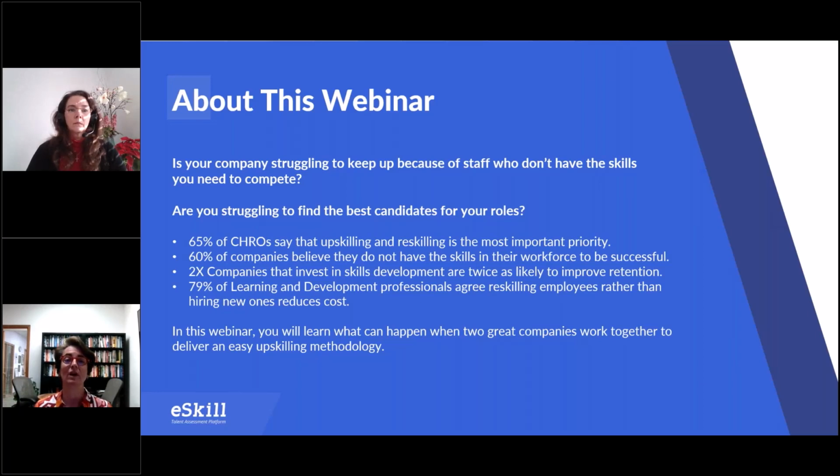60% of companies believe that they do not currently have the skills in their workforce to be successful. And companies that invest in skills development are twice as likely to improve retention. 79% of learning and development professionals agree that reskilling employees rather than hiring new ones reduces costs. So there's a huge demand. And there's a huge amount of data that shows that upskilling and reskilling is critically important to having a competitive workforce. So today in this webinar, you're going to learn what can happen when 2 great companies work together to deliver an easy upskilling methodology.